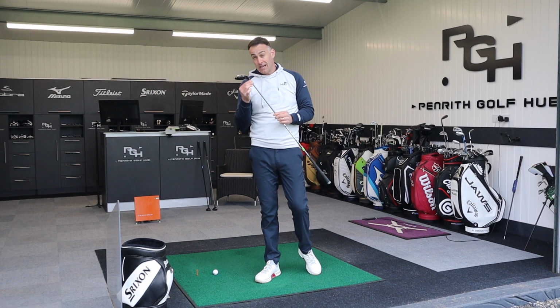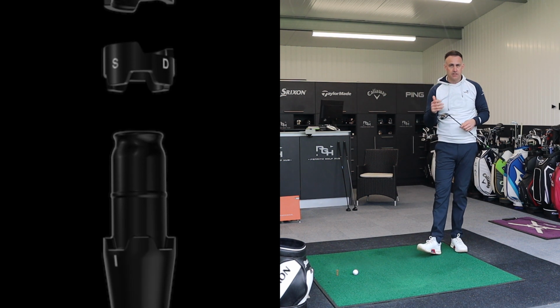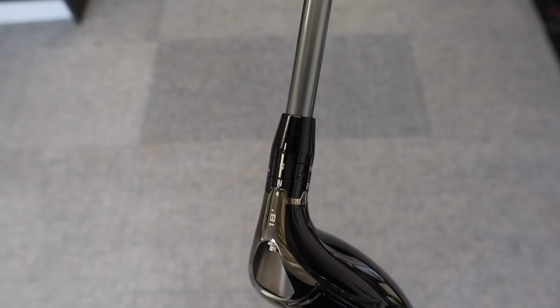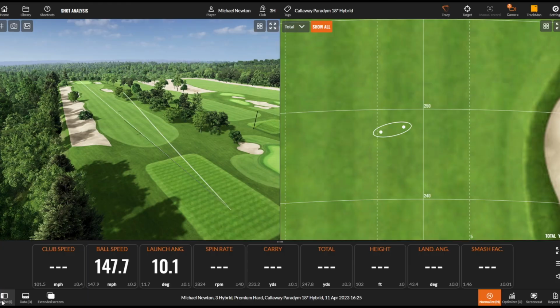We've got an adjustable neck sleeve in these hybrids as well, so you can dial that loft in a little bit more, and the lie angle as well. So if there's a certain shot shape you're trying to create, or a bad shot you're trying to reduce, you've got some help through that neck sleeve, the OptiFit sleeve that Callaway have. Just slightly up that left hand side on that one.